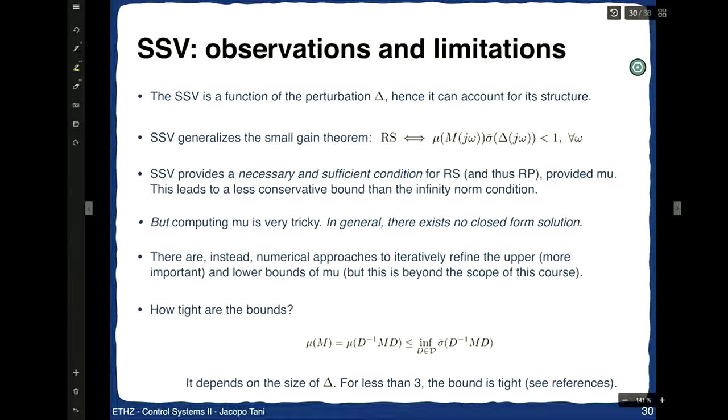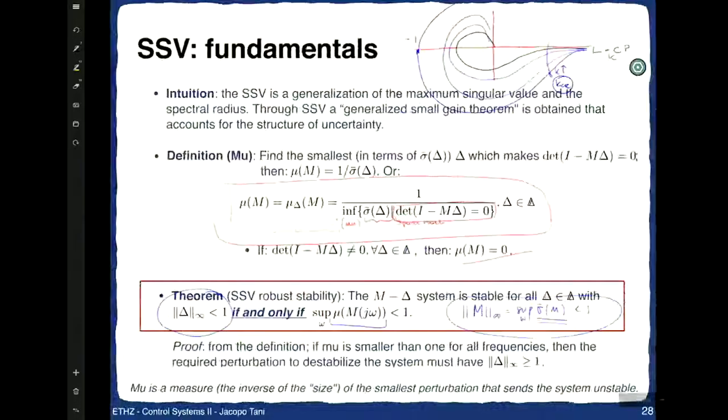The idea is that, thanks to the introduction of the weighting functions, we always say that the infinity norm of delta has to be smaller or equal to 1. So when you just consider this assumption, you get exactly the condition we introduced before in the theorem. That is this condition here.